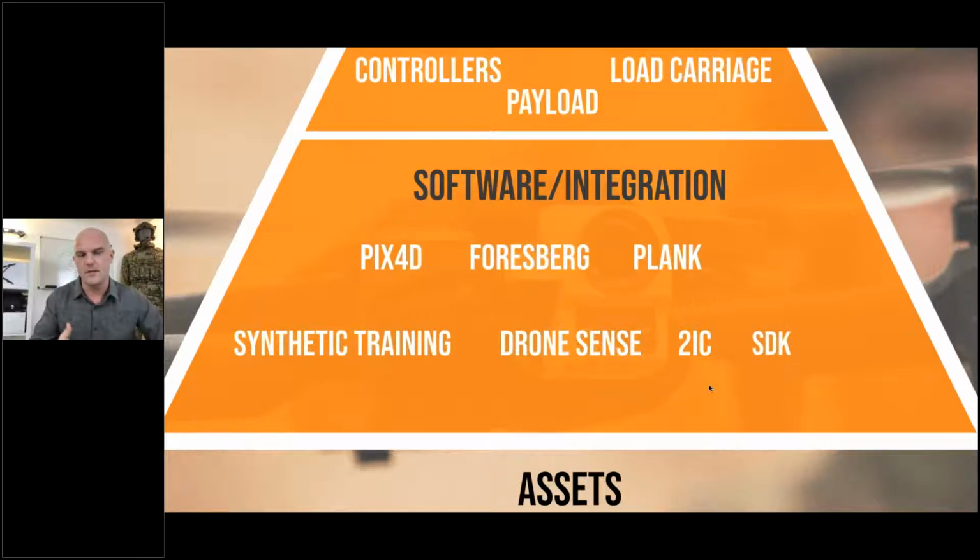And then you're looking at synthetic training. How do we get around all the legalities of using drones within the real world, which prevent us from using drones in the way that we would within an operational context? It's the old adage of train the way you want to fight. We could learn bad lessons by not working the way that we would want to in the operational environment. And then there are some other elements of software there.